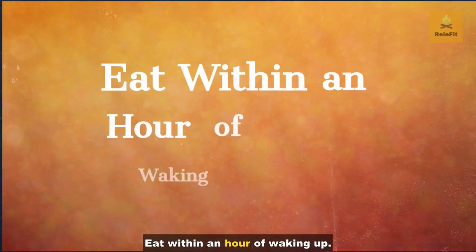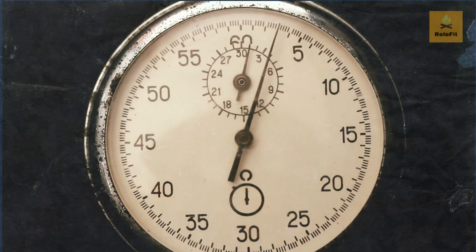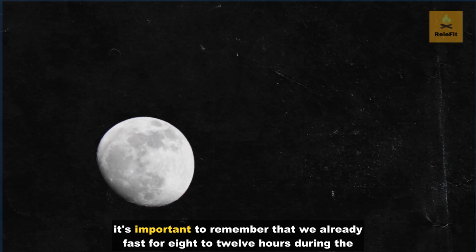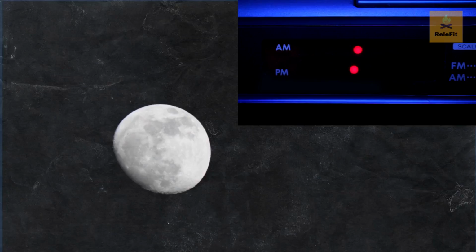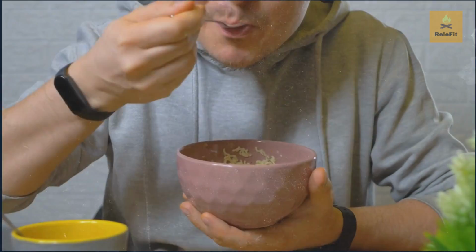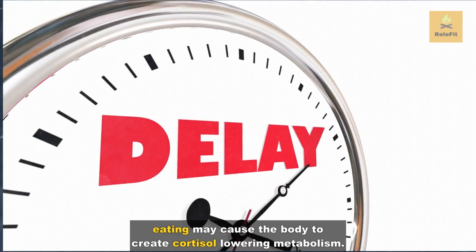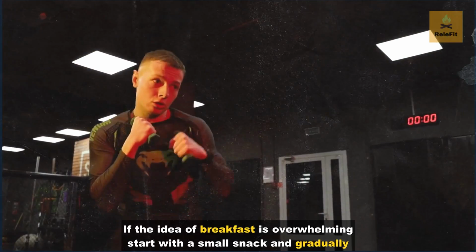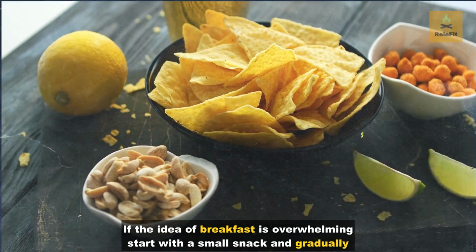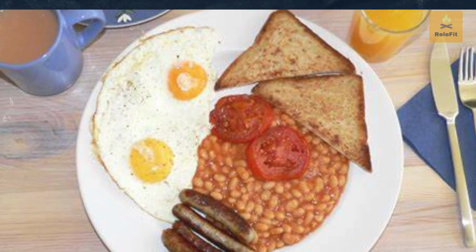Eat within an hour of waking up. Fasting has recently become a popular health trend. Though, it's important to remember that we already fast for 8 to 12 hours during the night. Eating soon after waking tells the body that there is no food shortage. On the other hand, delaying eating may cause the body to create cortisol, lowering metabolism. If the idea of breakfast is overwhelming, start with a small snack and gradually increase to a full breakfast.